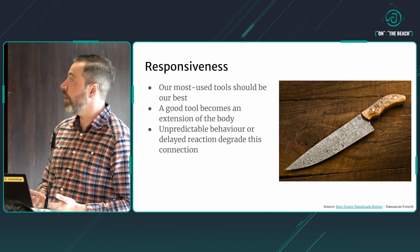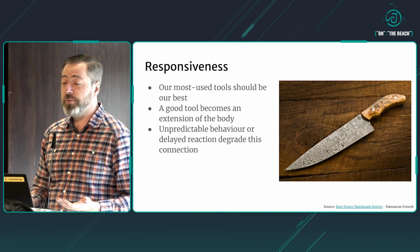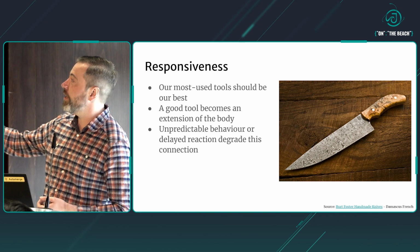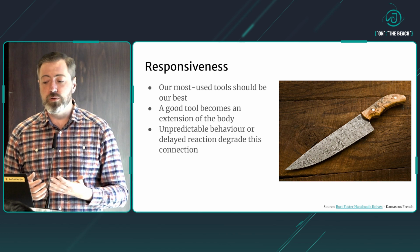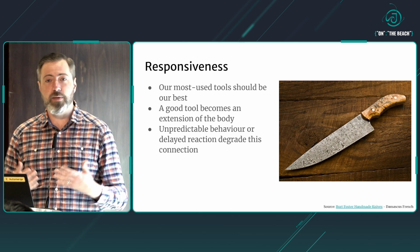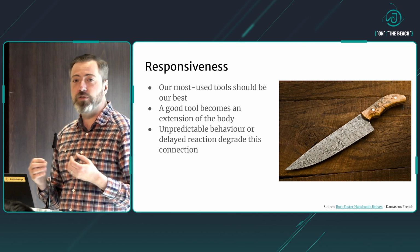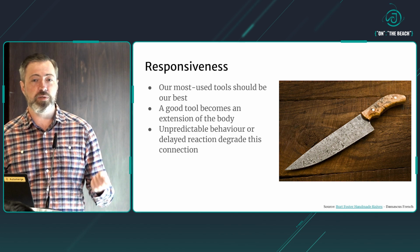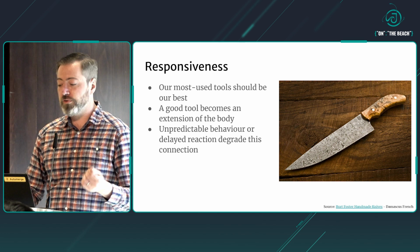Like with a good chef's knife, the tools that we use to think, a pen and paper is a great tool for thought. A chef's knife is an excellent example of a responsive tool. Our most used tools should feel the best in our hands. They become an extension of our body. They behave predictably, because if they're slow or they don't behave how we expect, that degrades our ability to work. We want our tools to serve us immediately.